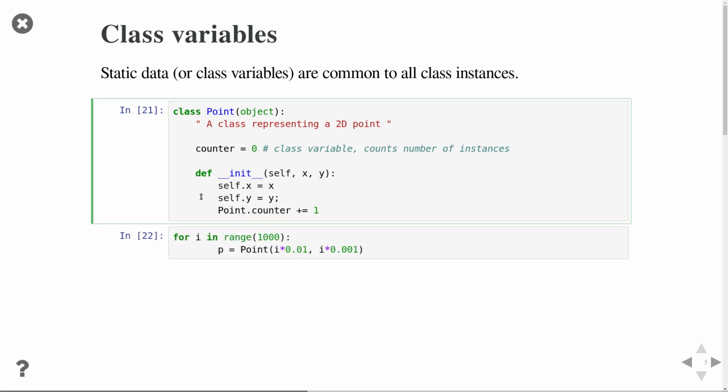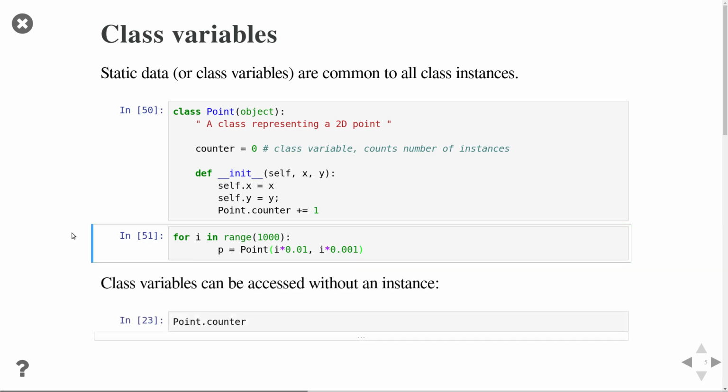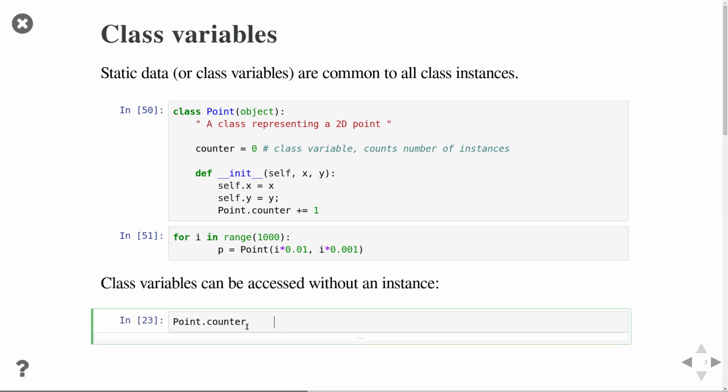So now let's test this. So I initialize the class, and let's say I now create 1,000 points, all with different x and y values. So let's do that. And now I can check how many points I've created. The way I do that is I call point.counter, right? So here I use the class name because it's general to the class. It's not specific to one instance. So I can just ask the class, what is your counter value? And then it will tell me, okay, you've created 1,000 points so far.